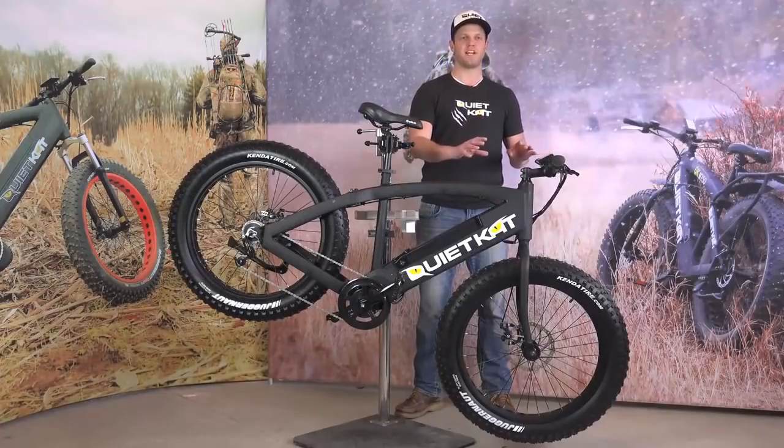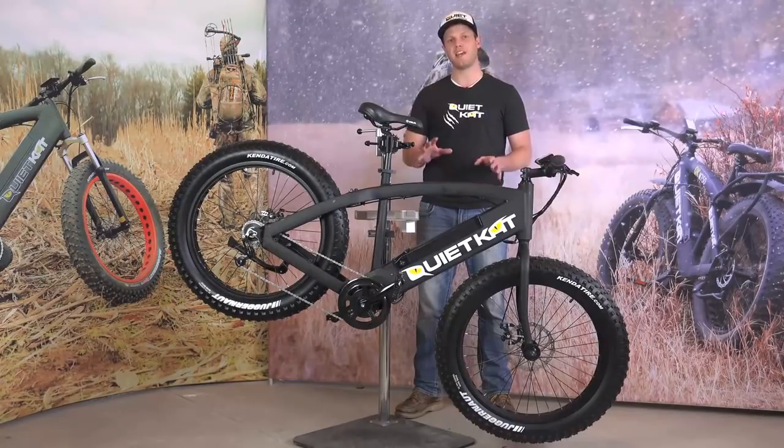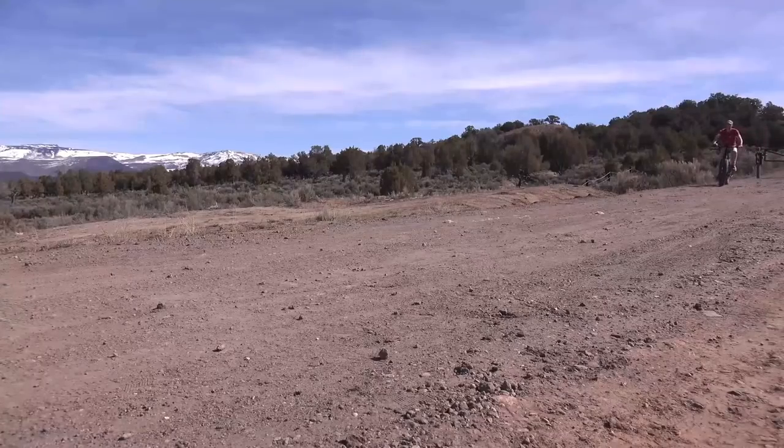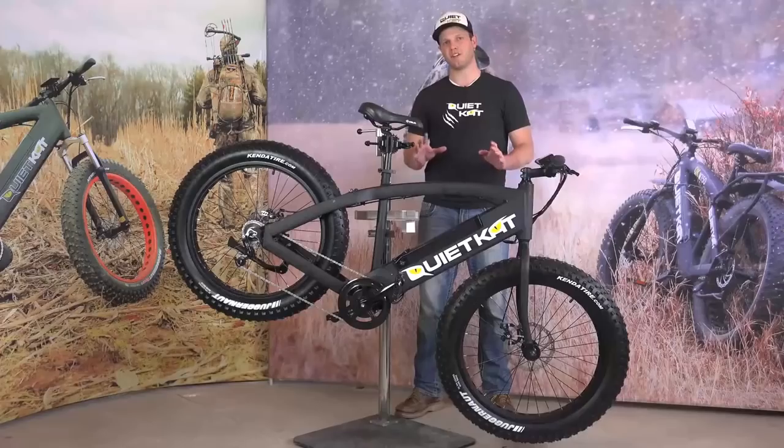This bike also comes standard with mechanical front and rear disc brakes. We've designed the QK Eco 750 with the commuter and the light trail rider in mind. Again, we're excited for the QK Eco 750 for 2017.